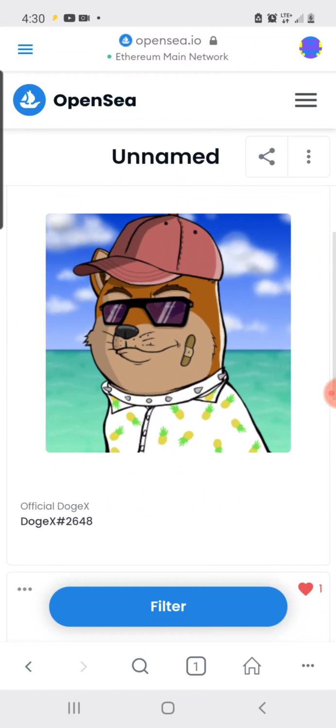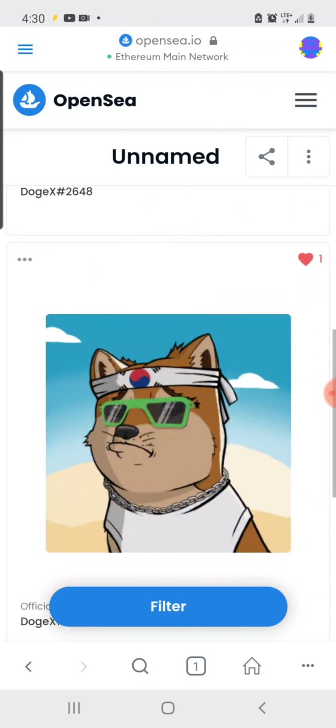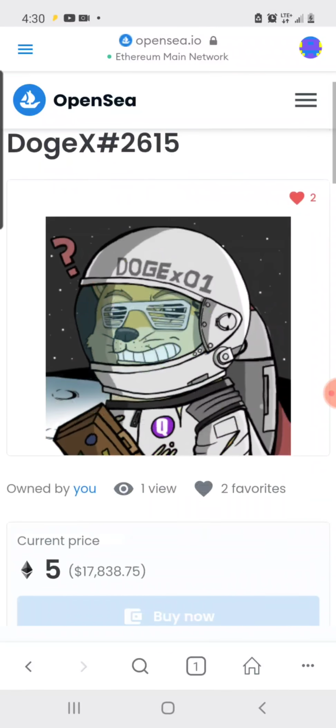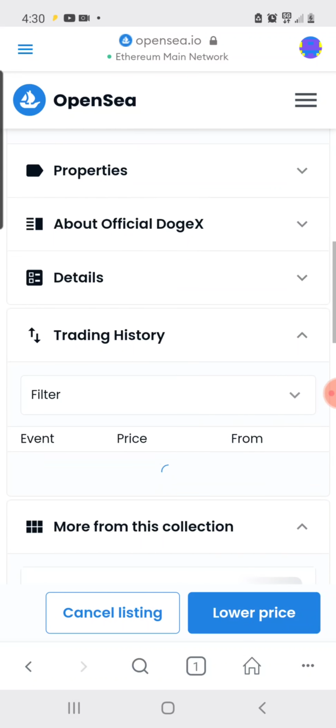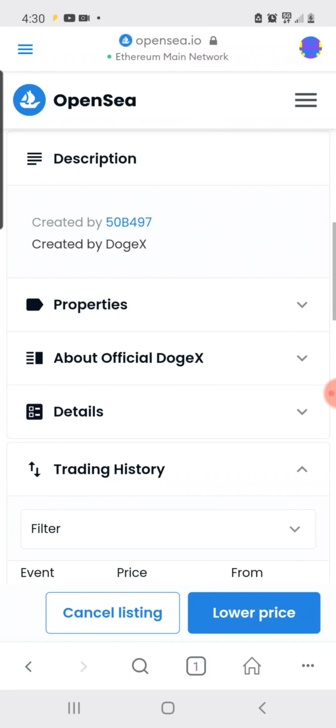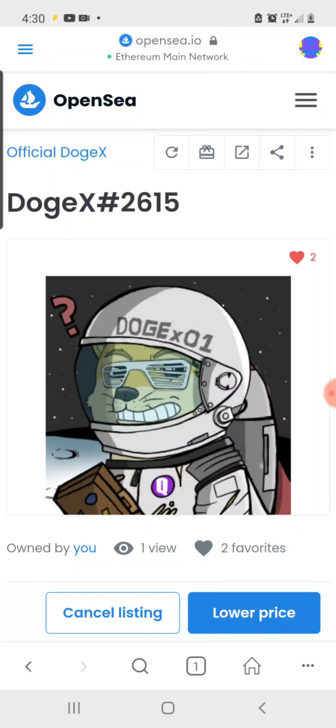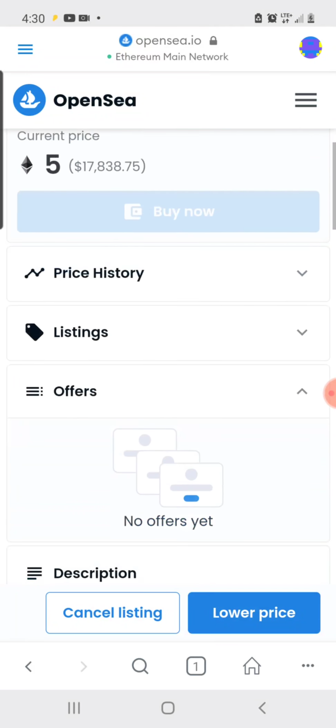Okay, so here's one of them. Here's two. And here's my third one. This one here is the rarest. Now, you click on the picture, guys, and then you scroll down to where it shows properties. Then it gives you a breakdown on the rarity. For example, backpack, rocket: only 1% out of the 10,000 have this trait. As you can see, I have a rocket backpack on my back.